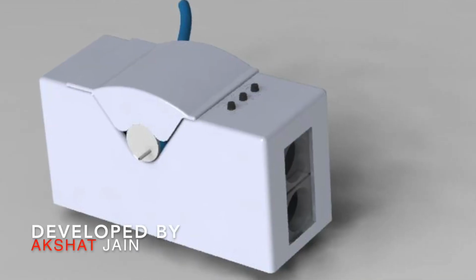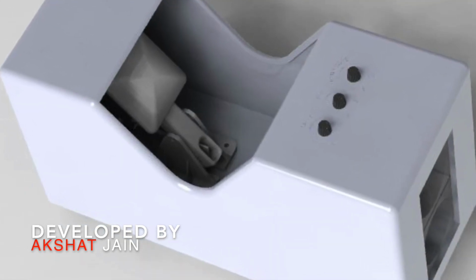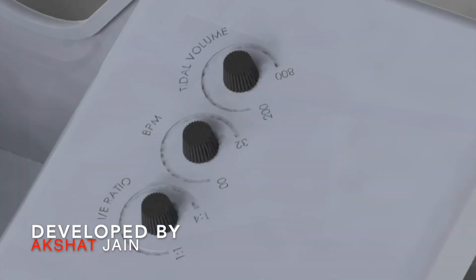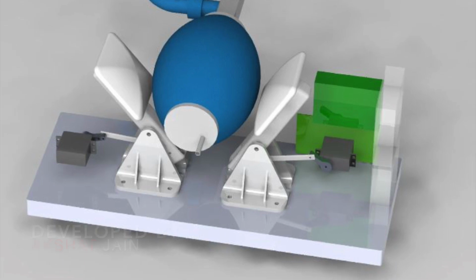The final product will be a clean box, small enough to be hung on the patient's bedside. The bag valve mask can be placed inside the lid opening. It is designed to be easy to use for many medically trained staff and not just the ICU operators.